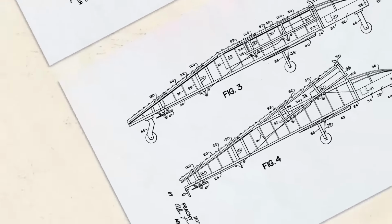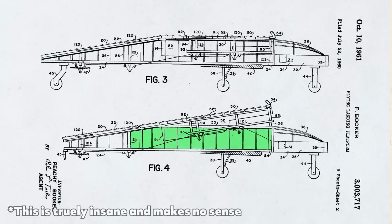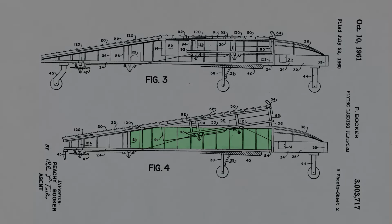Also, there was a passenger compartment that could be used in case to evacuate a plane on board during an operation, which is just so crazy that I'm just going to talk about it right now.